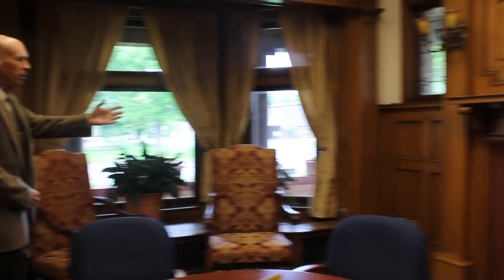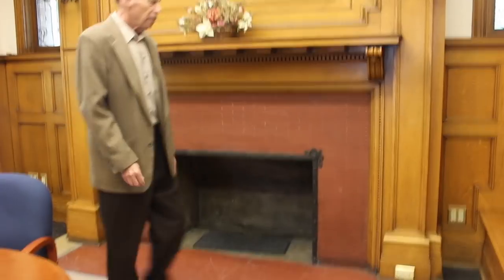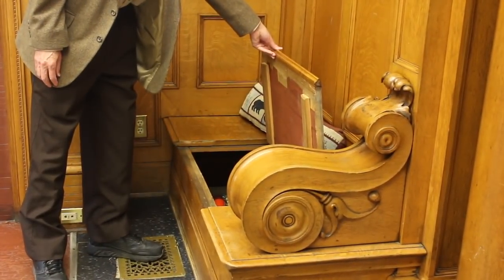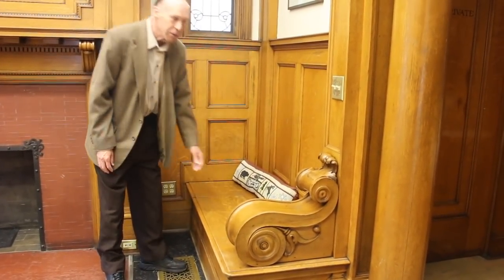And over here, the fireplace. This is the largest fireplace in the house. It's really quite mammoth. And a window seat in the corner. Kind of a nifty feature about this is that it has storage in it. A little something that I'm sure that the kids would play with. The Bacons had two young sons who grew up in this house.